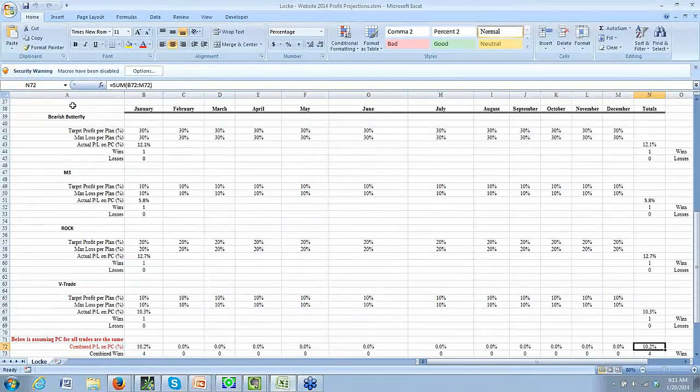So here, remember we closed the bearish butterfly early on January for 12.1% of our planned capital. The M3 ended up closing at 5.8% of planned capital, the ROCK at 12.7% of planned capital, and the V trade at 10.3%. So we had these three trades that didn't do quite as well as we liked them to do, but still a very good month. And the V trade did better than normal. So very, very good month for January.